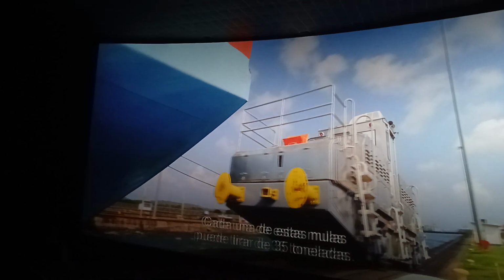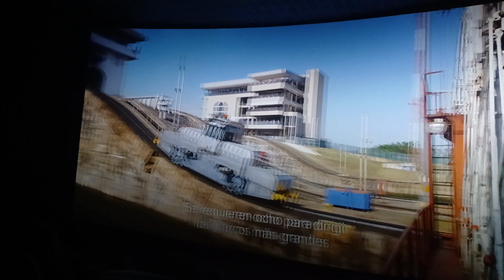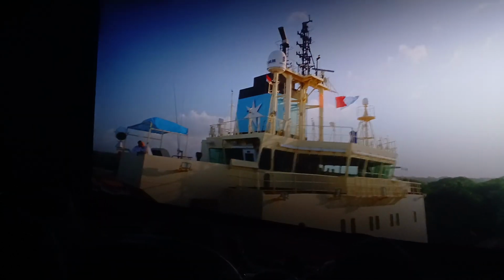These mules can each pull 35 tons. It takes 8 to steer the largest vessels. To keep things simple, only the pilot speaks. Mule drivers acknowledge in an ancient way.